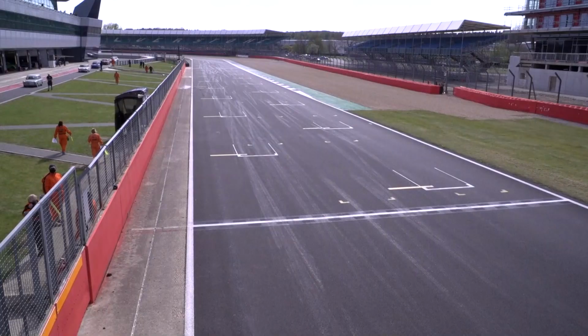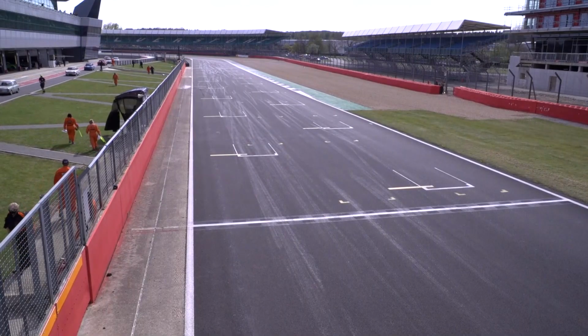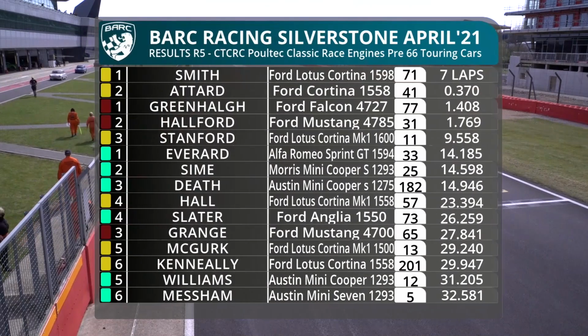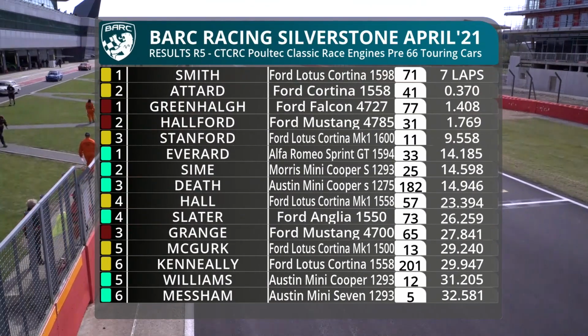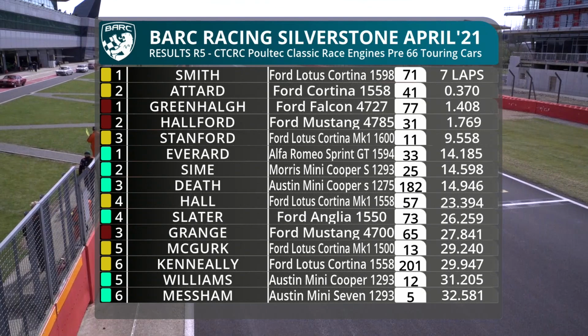Doesn't change Class C either, because Everard ahead of Simon Deeth is the provisional result there. There we see it, Pete Smith the winner ahead of Ollie Attard, the result taken from the lap before the incident. Alan Greenall in third place, Pete Holford takes fourth in the Mustang. Roger Stanford is fifth and third in class. James Everard wins Class C in sixth position ahead of Barry Simon, Harvey Deeth in their Minis.